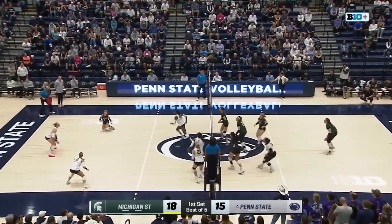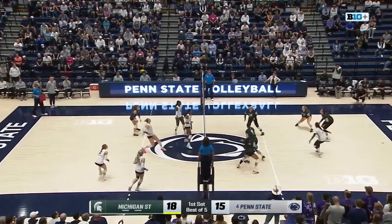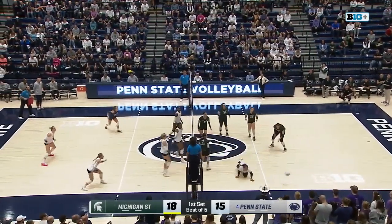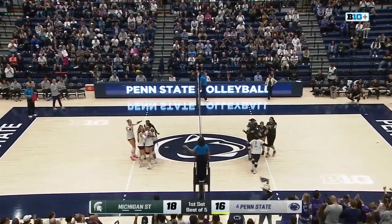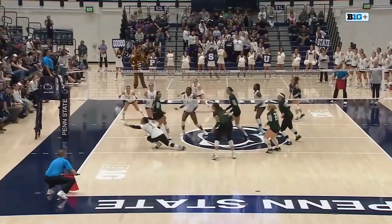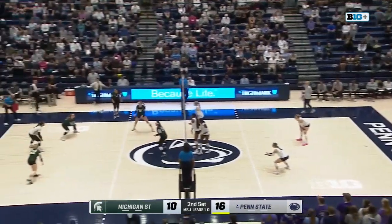Bishop to the left side, and Preston kept alive by Grimes. All the way over in front of the stand. Stark has to play it. Merzik will send over a free ball. This is Bishop to Preston, sent back by the double block. The block 9 out of 10 times, and that was, well, here in the Big Ten home opener for Penn State.